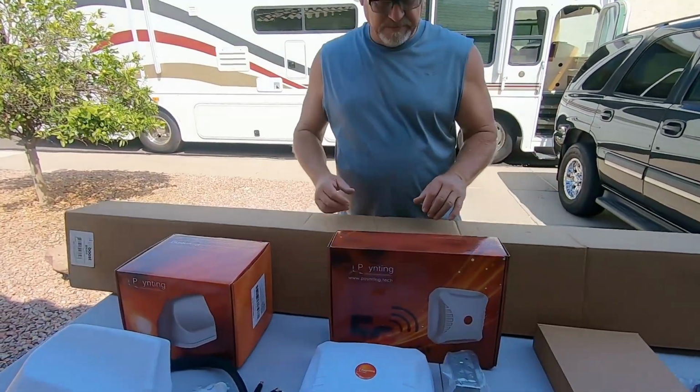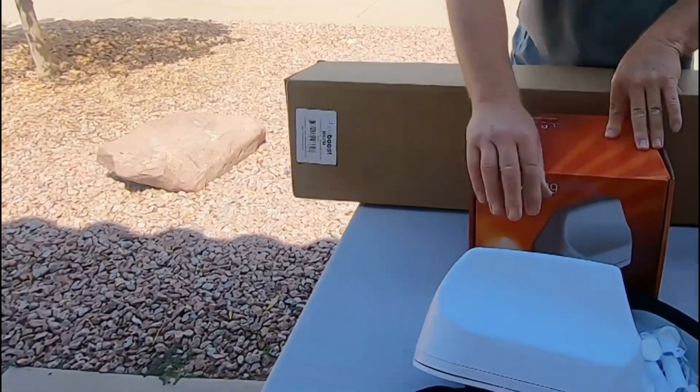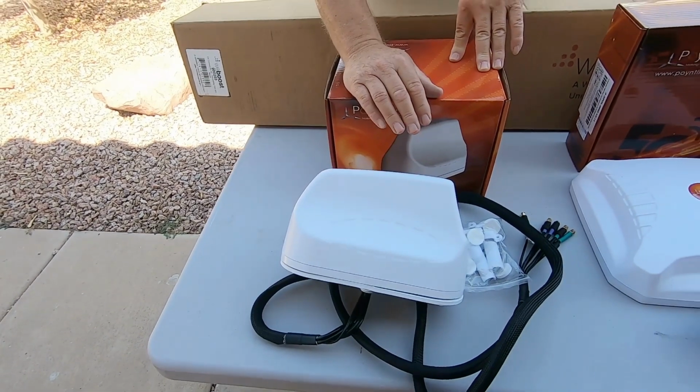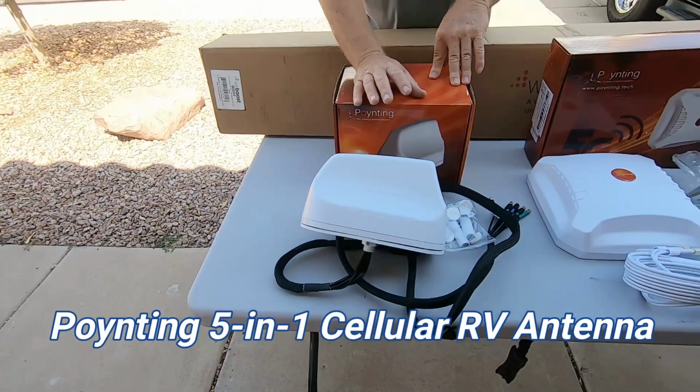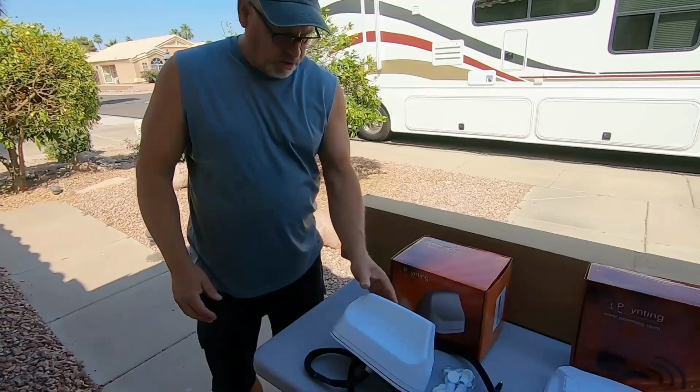The other thing is this Poynting 5-in-1 antenna. Now this is omnidirectional, so it can be set up any way on your roof. There's no specific way that it has to be pointed.